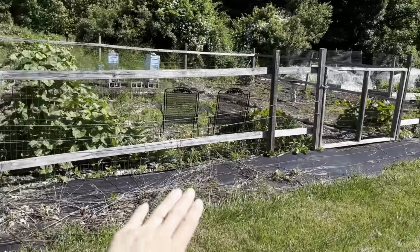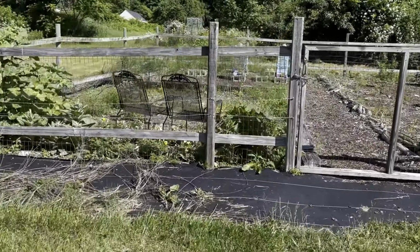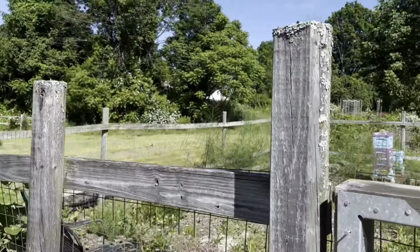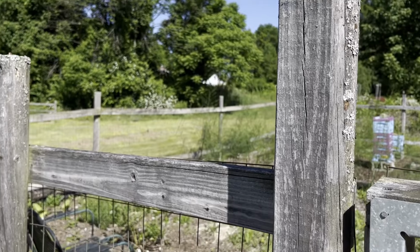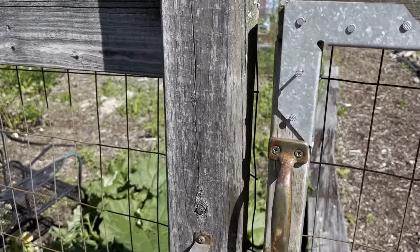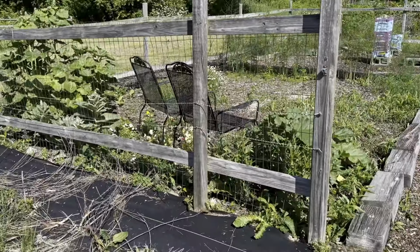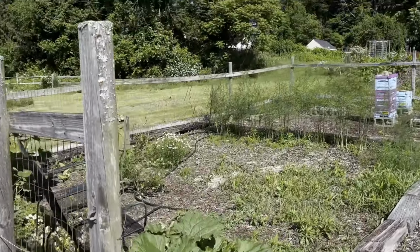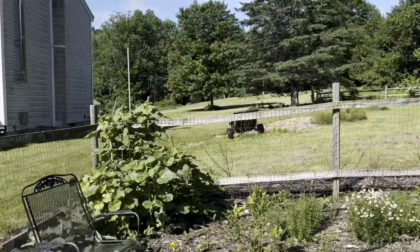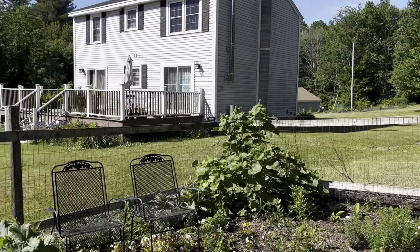I do have to clean this area today. I'm going to be doing that after I'm done filming, and I'm going to be planting some zinnias all around this area. But I think the medicinal side of the cottage garden is starting to fill in, and I'm super excited about it. I also have lots of weeds that I need to take care of. But look at the hollyhocks. I'm so happy with their growth.